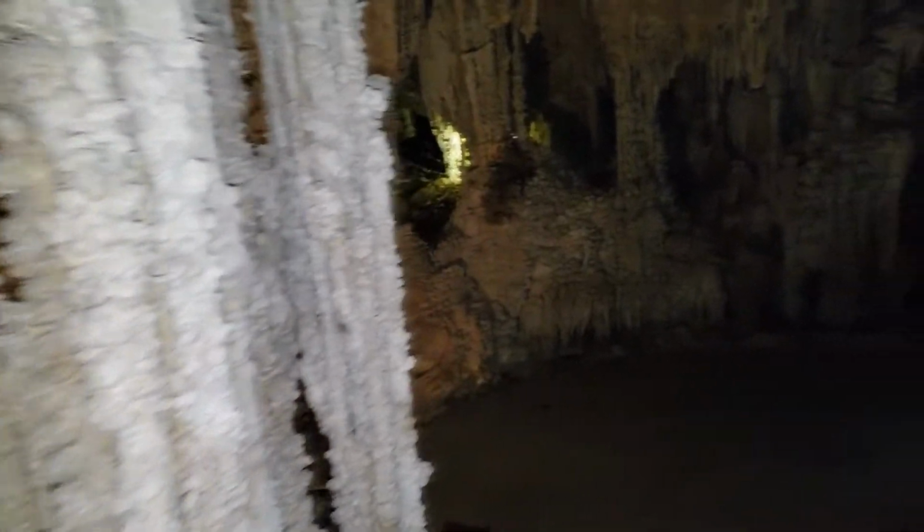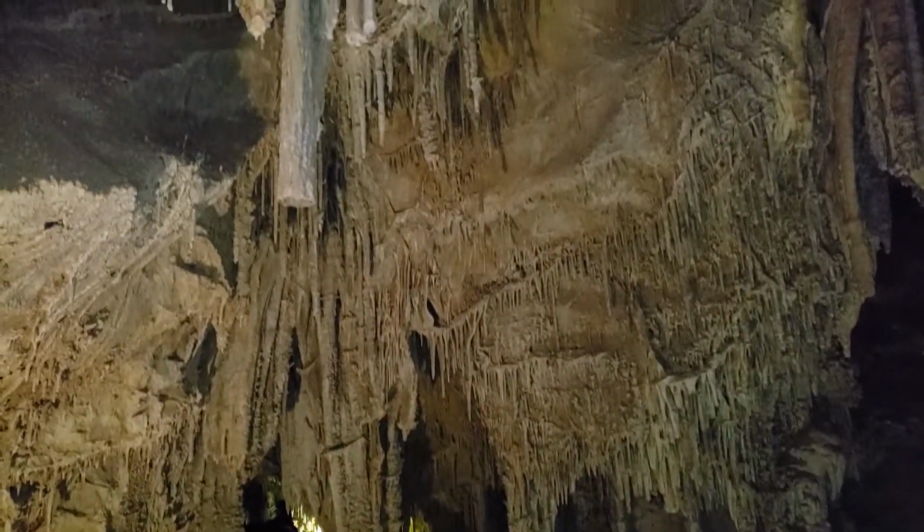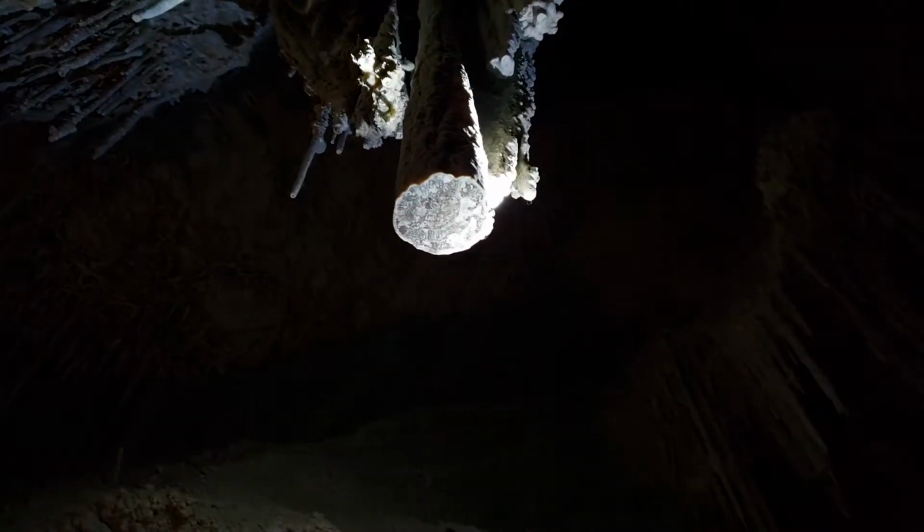Yeah, it's easier for some people. All right, let's all kind of hang out in this area. Want to make sure everyone can see. Then, what's our rate of growth for cave formations? An inch per 100 years? Exactly.